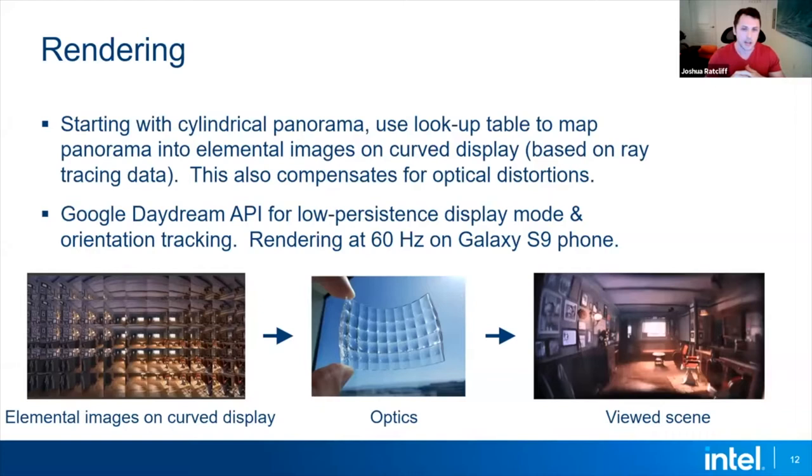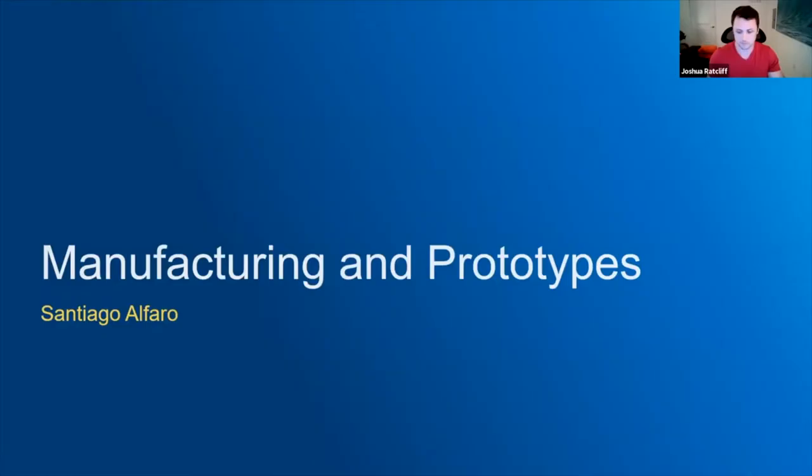For real-time implementations, we use the Google Daydream API to access low persistence display mode and then head orientation data. These images are rendered at 60 frames a second on a Galaxy S9 phone. The photos on the bottom show an observed scene and the integral image that's used to create it. Next, Santiago will discuss prototype fabrication.